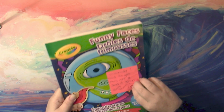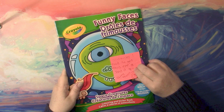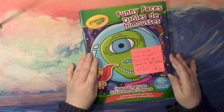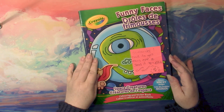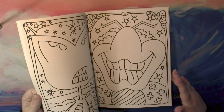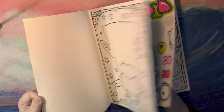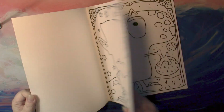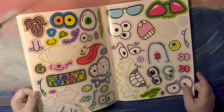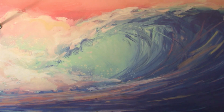The next book is a private joke between my sister and I. This is not a book I'll color in, but I will keep it in my collection because of the private joke that it represents. So yeah, there's these faces that you're supposed to add the stickers to and then color. Who knows, I might do a couple in there, but basically that's just a private joke between us.